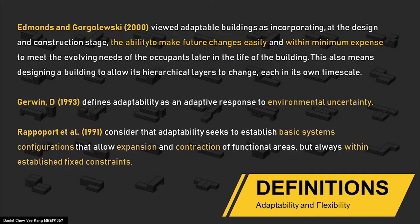Edmonds and Gogolsky viewed adaptable buildings as incorporating, at the design and construction stage, the ability to make future changes easily and within minimum expenses to meet the evolving needs of the occupants later in the life of the building. Gerwin, on the other hand, defines adaptability as an adaptive response to environmental uncertainty. Rappaport considers that adaptability seeks to establish basic system configurations that allow expansion and contraction of functional areas, but always within established fixed constraints.